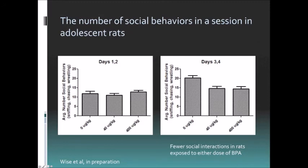By the way, the social behaviors are diverse. That's sniffing, chasing, and wrestling, which is a really common behavior in adolescents when they're playing. But by the last 2 days, the controls that hadn't been exposed to BPA are doing a lot more social behaviors, significantly more social behaviors than either of the doses. Once again, this is kind of an indication that early BPA may model some of the symptoms of autism.